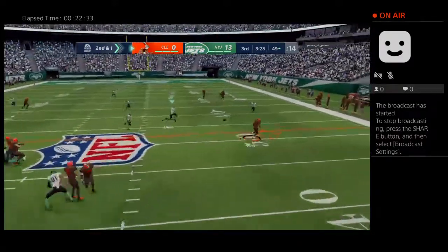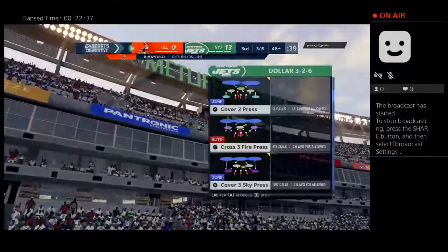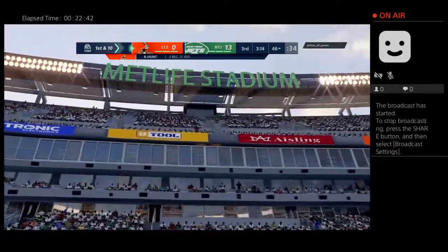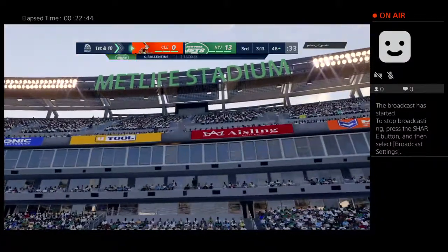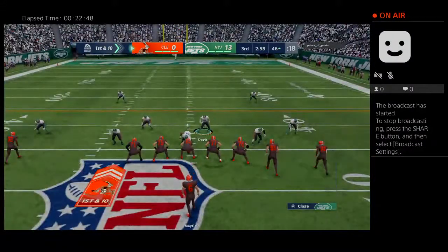Mayfield with it once more. Gets this to Kareem Hunt, his running back. And he'll take it down shy of the 45 at the 46. So that's now 4 completions in a row. A good bounce back following the interception last drive. Certainly not letting it affect him, that's for sure.